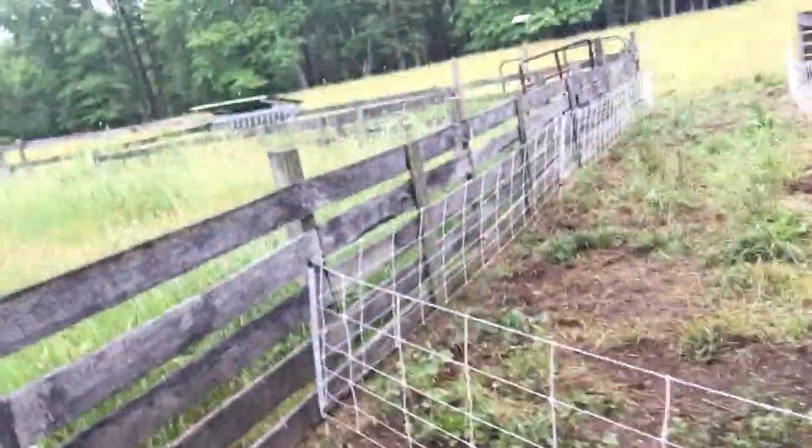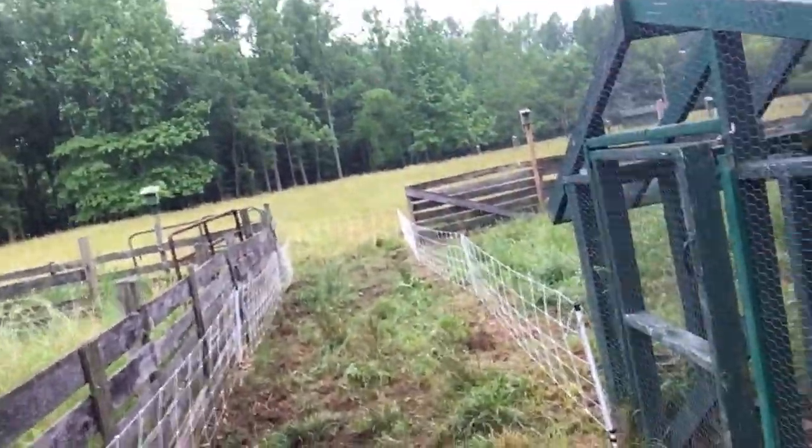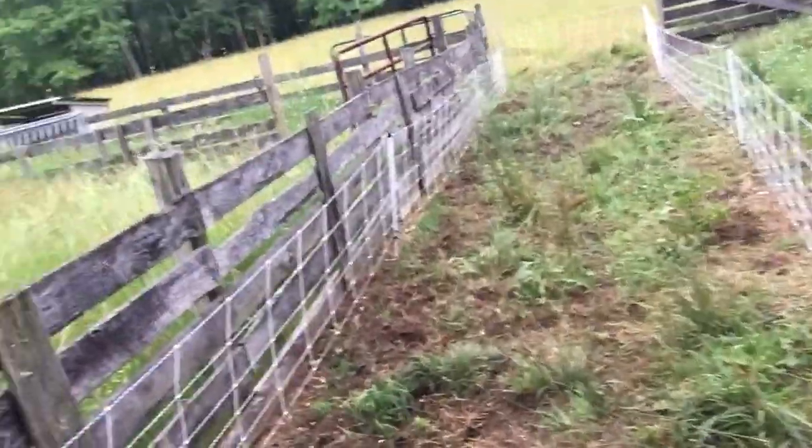So I just set this up. I moved the fence. I locked him in there first. Gave him food, gave him water, locked him in there. Spent the morning, came out here, got him set up this little chute.